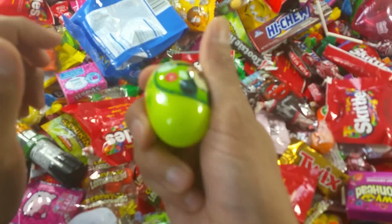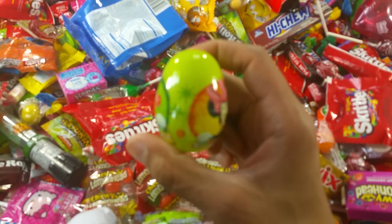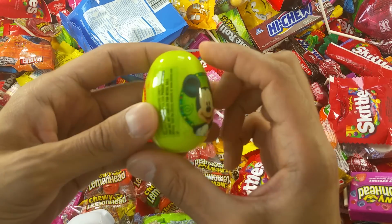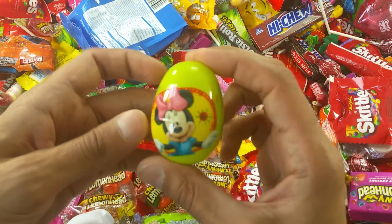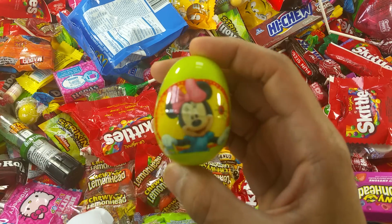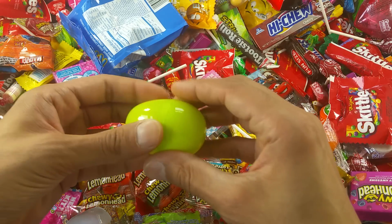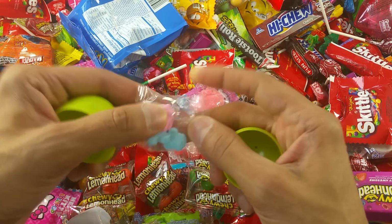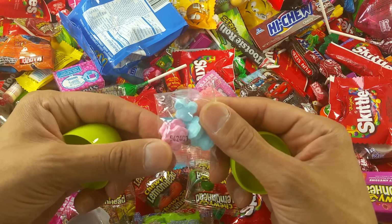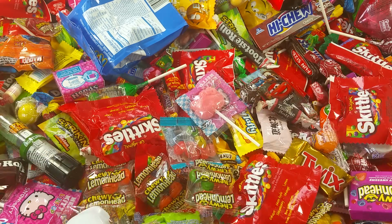Ooh, you see it coming? I saw it coming too. So fast. Mickey Mouse. Wow. And Minnie Mouse. Let's open them. Where does it open? Here or there? I don't know. Let's figure it out. Yeah. Fastest way out. Hey, look at these little yummy candies. Minnie and Mickey. Nice. Yum.